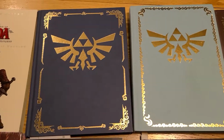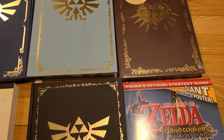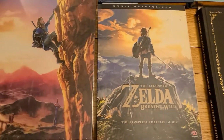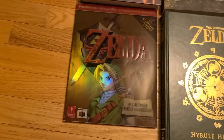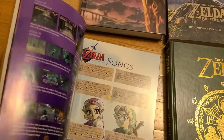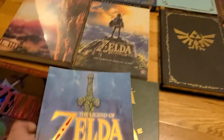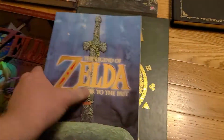I've got the Twilight Princess, Wind Waker, and I believe Phantom Hourglass. Those are the ones that you can't really tell by the cover what they are. And this last Breath of the Wild one here is a complete edition, unopened, so it has all the DLC. And this is an Ocarina of Time strategy guide I got when the original Nintendo 64 version came out. And of course the Hyrule Historia, it's not the more expensive one, but it's still the same content. And a Link to the Past comic.